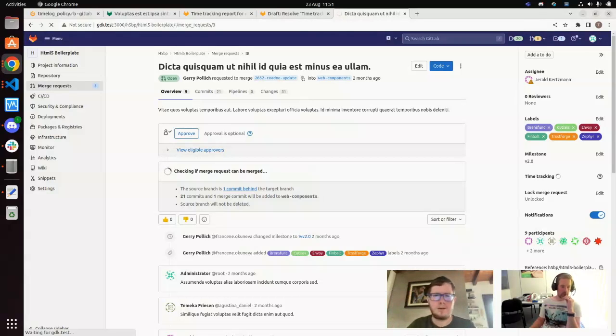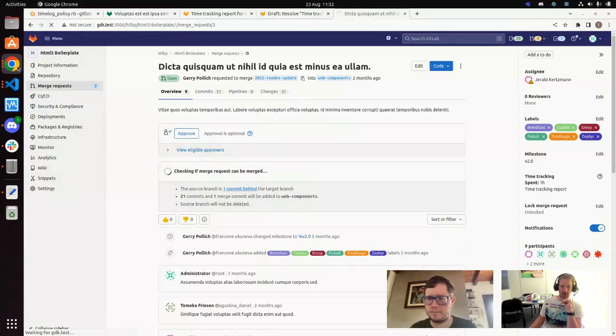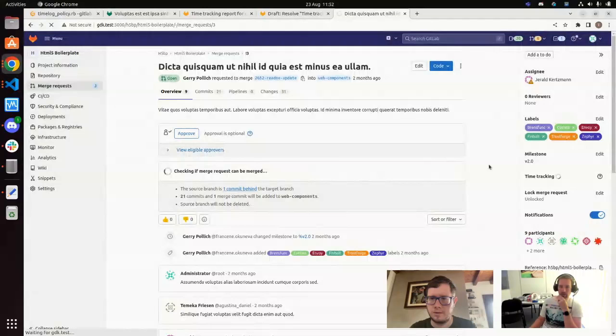Oh, we have another suggestion. Sure, base user can read. Okay. So we could expose that directly rather than having to put the conditions in. I don't know if this is actually reloaded or if it's still waiting. I think it's still waiting, right? Yeah. User can read.